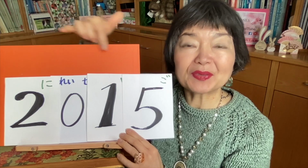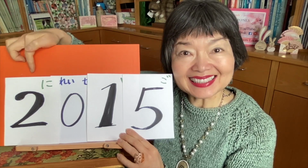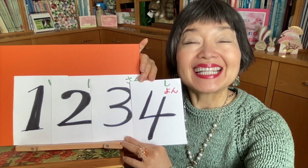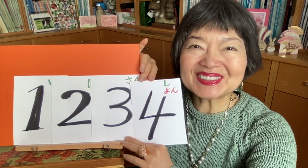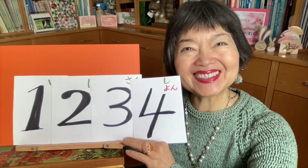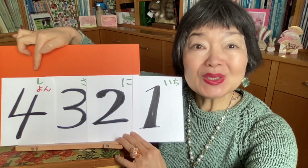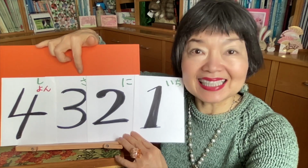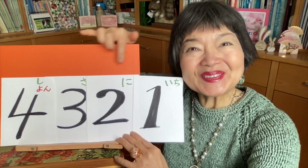2015. In Japanese, 2015. 1, 2, 3, 4. 1,234. Here we don't say ichisen but only sen. 1,234. 4,321. Here 300 is not sanhyaku but has a different pronunciation, sanbyaku. So 4,321.